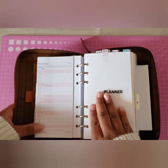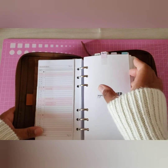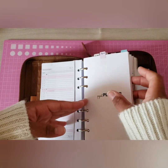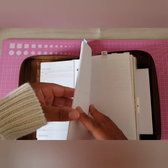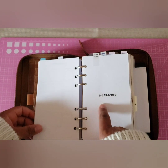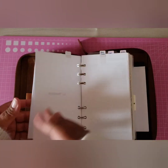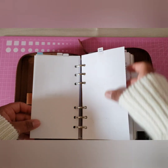So this one is my project section. This is the section I use to try to figure out my YouTube videos because I try to make different content for you guys all the time, though I'm not entirely great at it. And then this is obviously my habit tracker section. And this is a section that I find extremely useful.